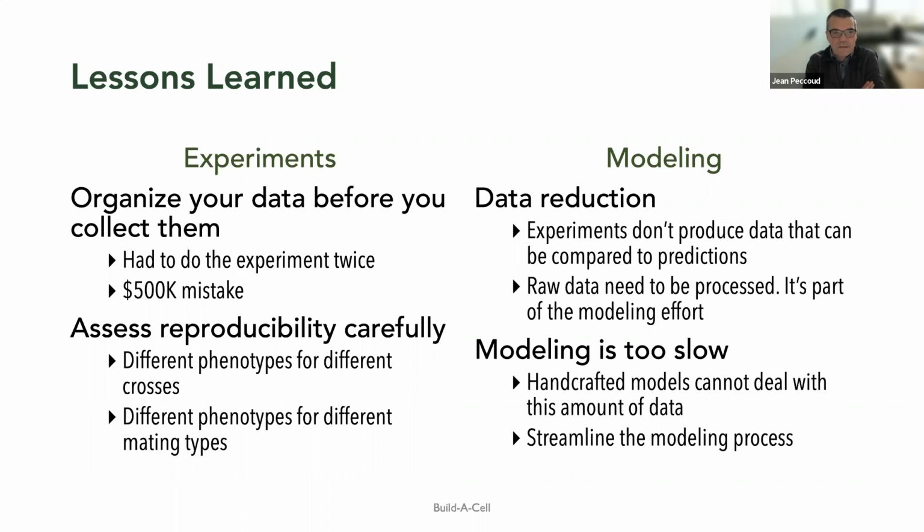This is really something that is very much in the back of my mind moving forward, because when you open the possibility that things are not as reproducible as you thought they would be, it really changes the way you run your experiments, you analyze your data, and things like this.